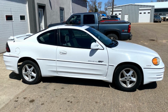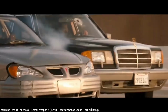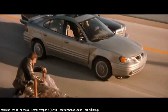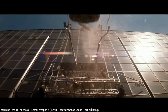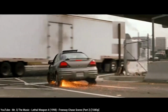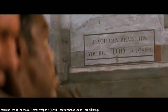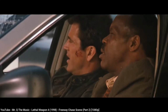The Grand Am's 5th generation began with the 1999 model year. If you were a fan of the movie Lethal Weapon 4, you saw the 1999 Grand Am in that movie, which was a brand new car at the time, having only been released to the public 3 months before the movie's release in July of 1998. Although it was being driven by the good guys, it didn't exactly fare too well in the end. Maybe a little too close.